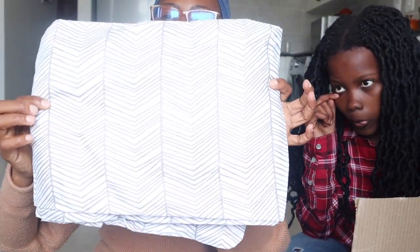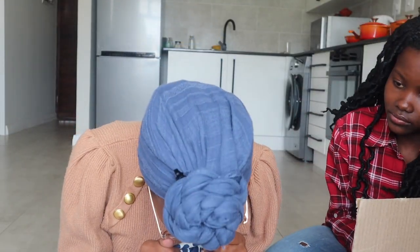And then it also comes with a fitted sheet. So this is a fitted sheet. I'm not going to open the whole thing, but that's your fitted sheet. And then of course the duvet cover, and it actually feels quite nice. I love smelling things. I don't know if I'm the only one, but I'm kind of weird in that way. New stuff, I love smelling it. So that's the one.